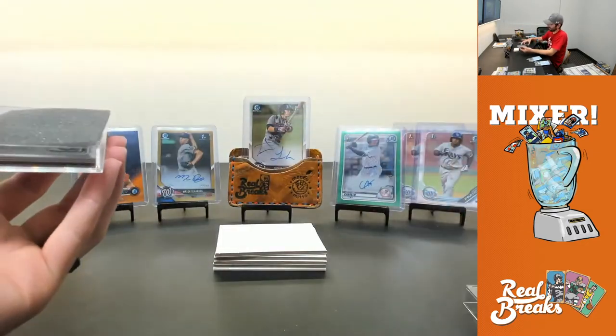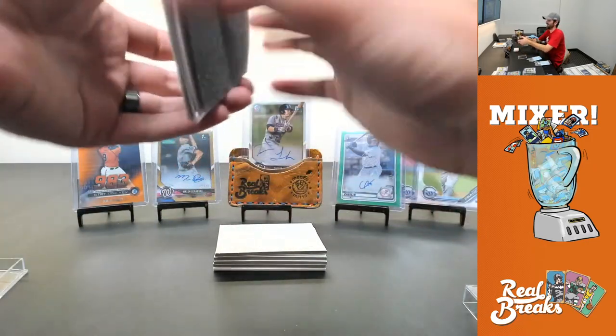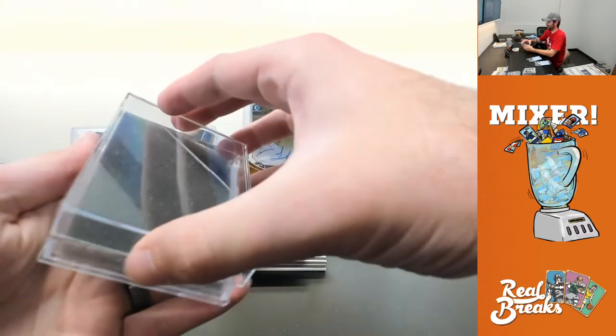Cracked case? What the? I can really give that one away in the store. Again, if you're local, we do give these HTA cases away for free. We've got a ton of them.